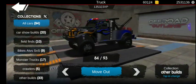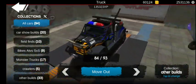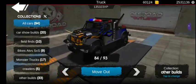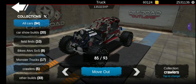We got the tow truck that I built. I redesigned it recently as well. Still want to do some work to it. Then we got the crawler, which I did have to get some help with on a tune. Shout out to you, I Like Memes, or Shemming Davis. Thank you for helping with this.